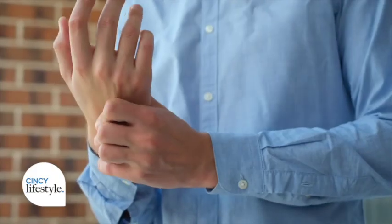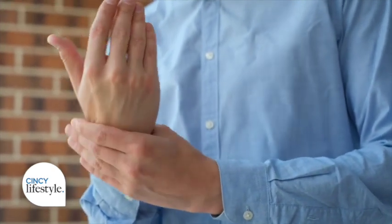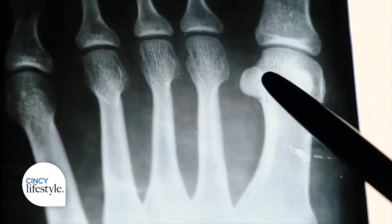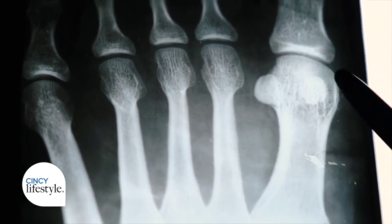There are a lot of things in hand surgery that are more easily addressed if we find it early, and the outcomes are generally better if we find and treat it early, as opposed to if it gets put off for a while, it becomes a much harder problem to deal with. So I would say if you are hesitant about coming in to see a hand surgeon or to get treatment for your hands, just make an appointment and we'll talk about it and we'll find a plan that's best for you.